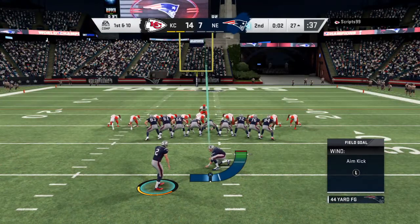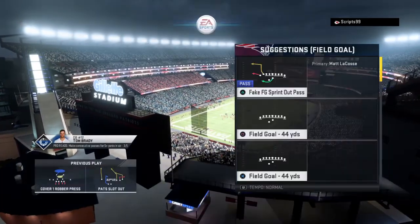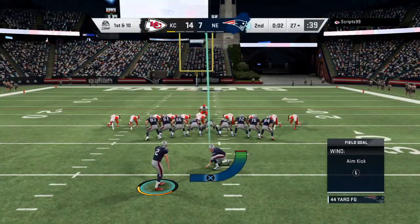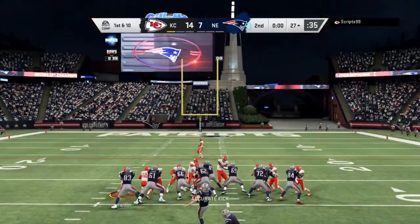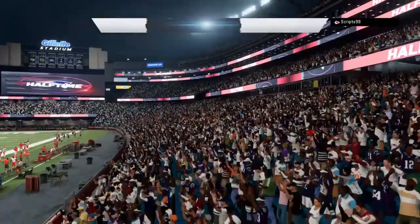So with 2 ticks left here in the half, on is the field goal unit. And now we'll get a late timeout as it comes in the waning moments of quarter number 2. This from 44 yards away. And the 11-year veteran bangs it through, and that will do it for this first half.